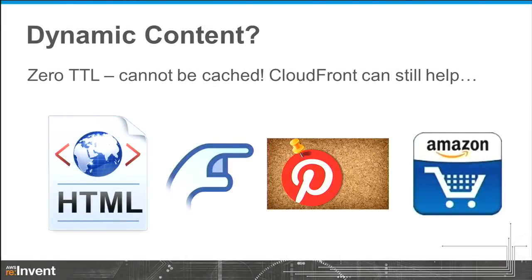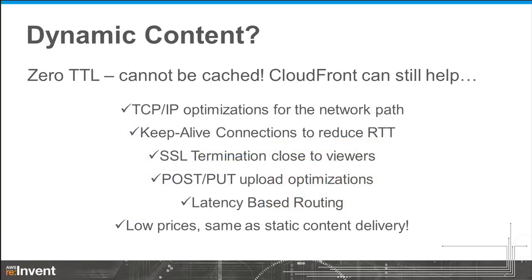And then finally, what about your dynamic content? You could also have some dynamic content on your site, and this content typically has 0 TTL, so can't really be cached. Should you still take advantage of CloudFront and put CloudFront in front of your dynamic content on your site? So I'll go through this quickly.